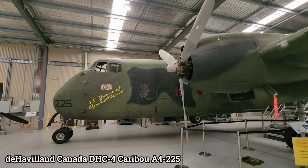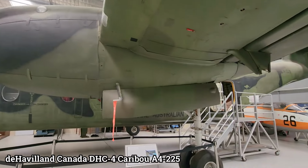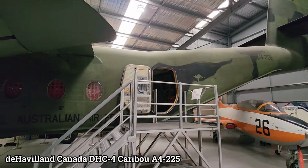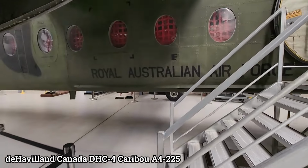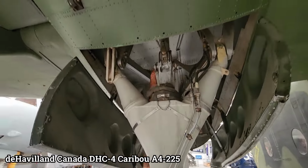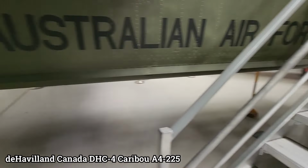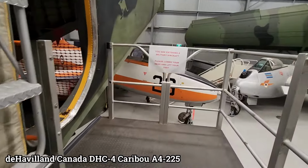The RAAF acquired its first Caribou in 1964, eventually operating 29. These aircraft were vital during the Vietnam War, transporting troops, supplies, and conducting medical evacuations in challenging conditions. The Caribou's ability to land on unprepared airstrips proved invaluable for delivering aid to isolated communities and supporting military missions in Southeast Asia, Papua New Guinea, and the Pacific.